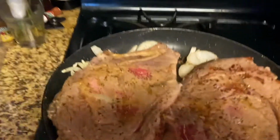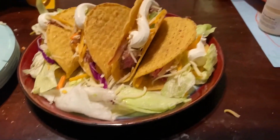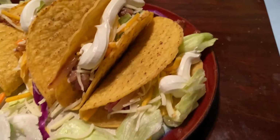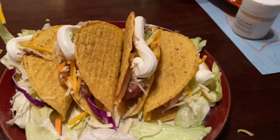When it's done, I will show you guys. It's Taco Tuesday here with the Valenzuelas. Y'all, look at that. I done loaded in with some ribeye steak, some salad, and some sour cream and cheese, Mexican blend. Mm. It's about to be bomb.